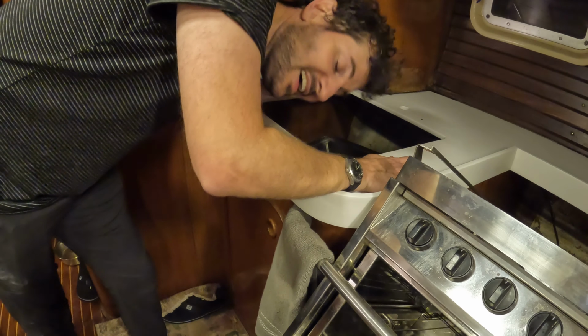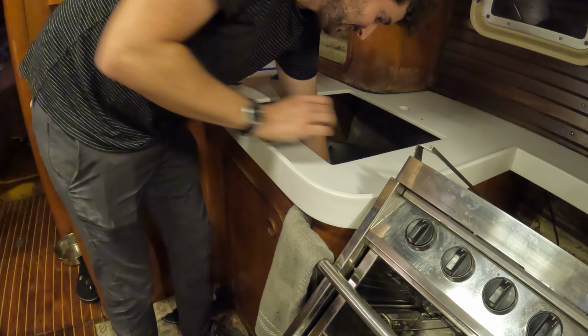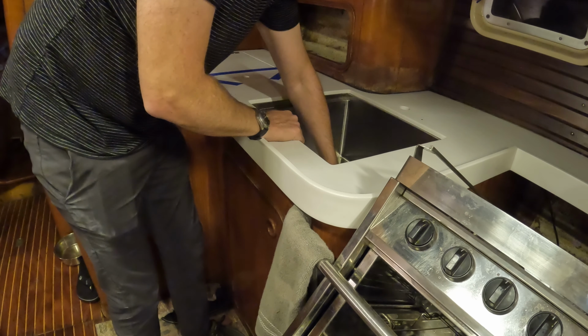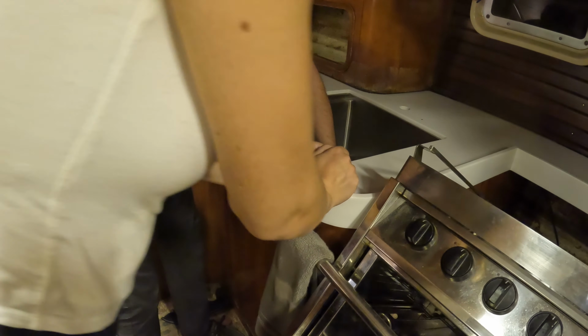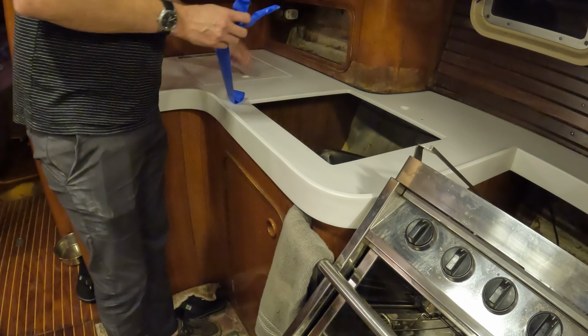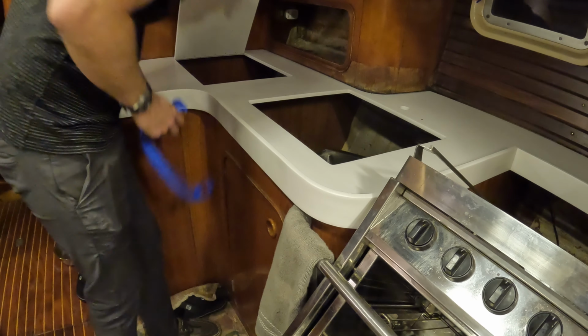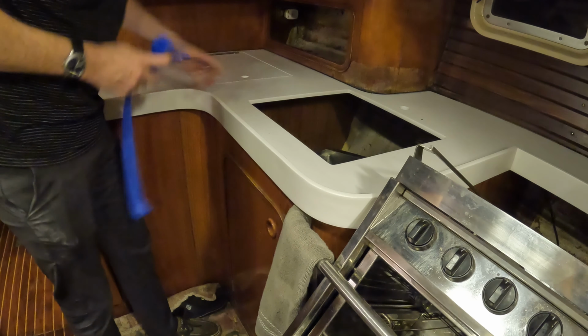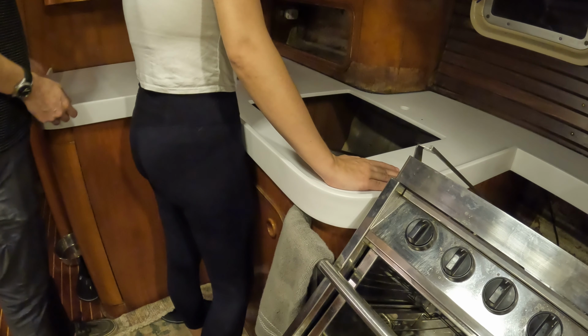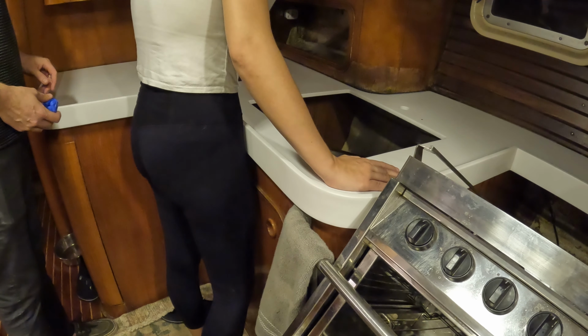Does the sink fit now? Yes. Let's see if this lines up. Oh, it does. I did a good job. Ooh, it smells new. No, it's just the tape.